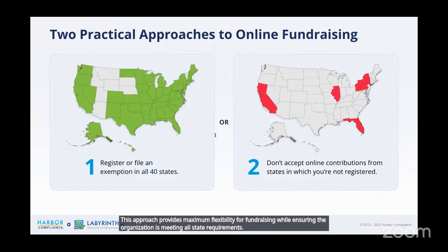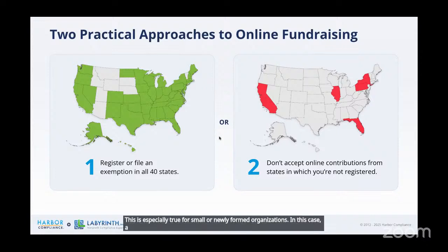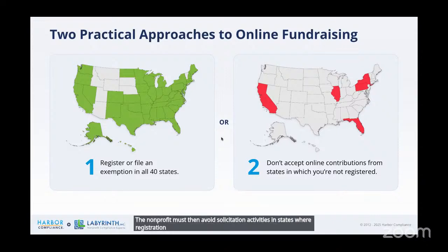This approach provides maximum flexibility for fundraising while ensuring the organization is meeting all state requirements. The second, more selective approach is to register only where necessary. Not every nonprofit has the budget or resources to register in all 40 states. This is especially true for small or newly formed organizations. In this case, a nonprofit can register only in the states where it regularly fundraises. The nonprofit must then avoid solicitation activities in states where registration would be required.